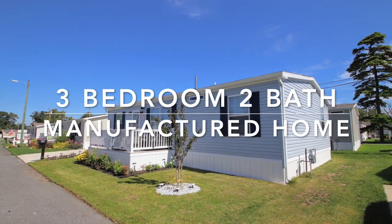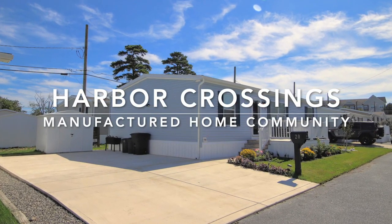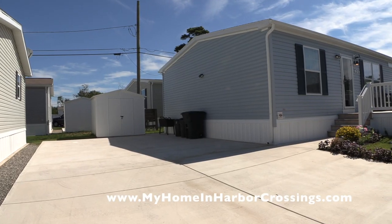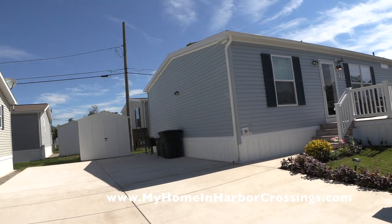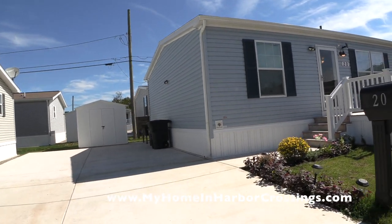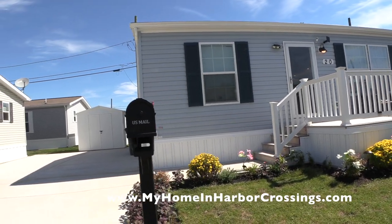We're looking today at 20 Bowen Avenue. It's a three-bedroom, two-bath, manufactured home in Harbor Crossings. Harbor Crossings is a manufactured home community. It's a land lease community. And here you see the outside of the house.